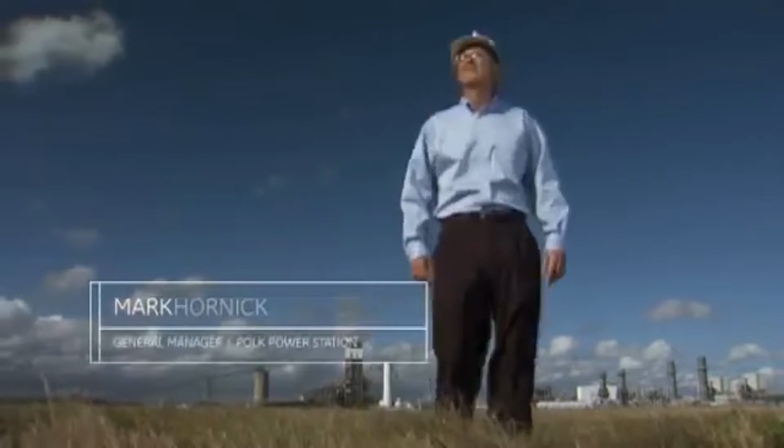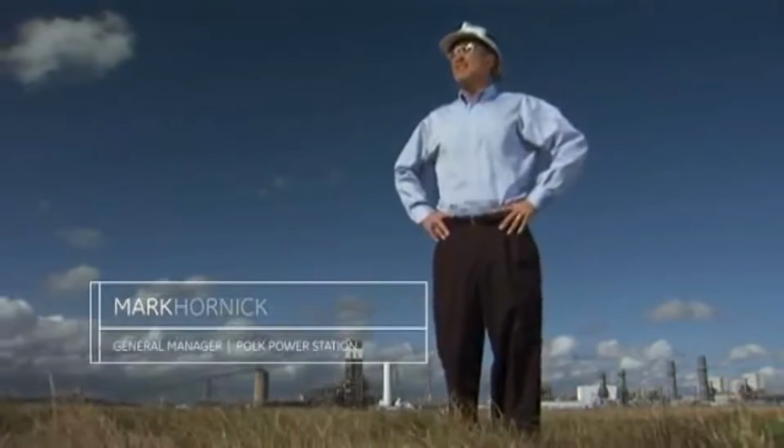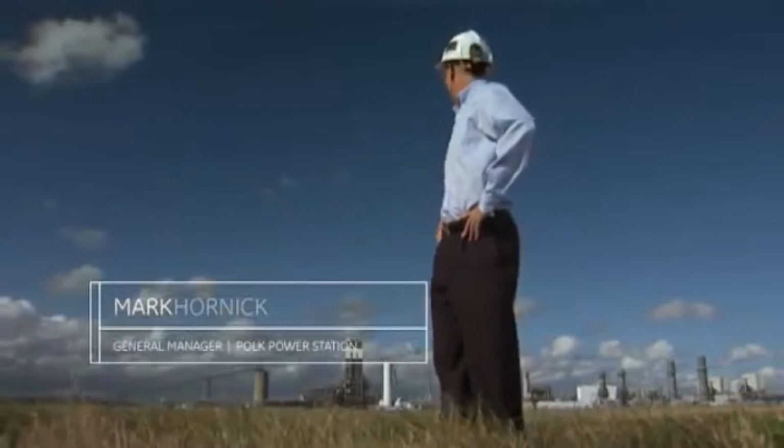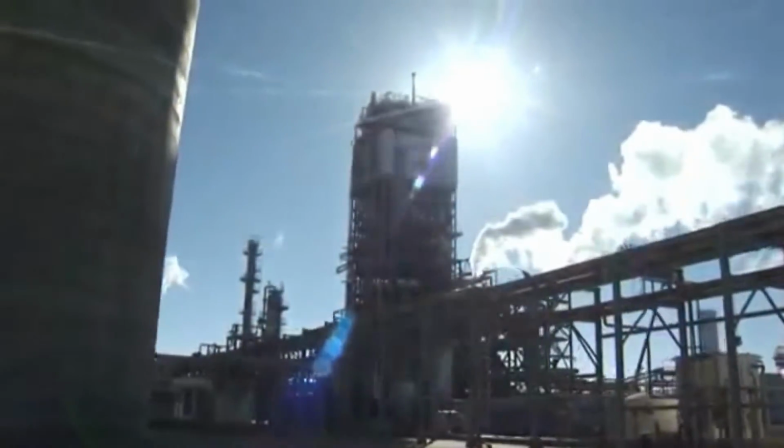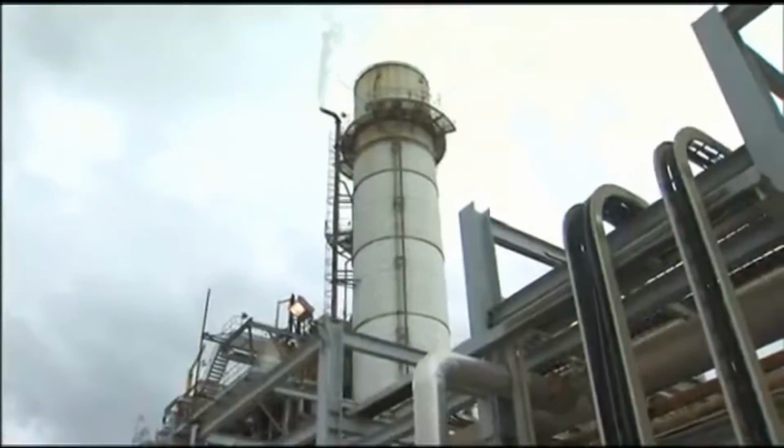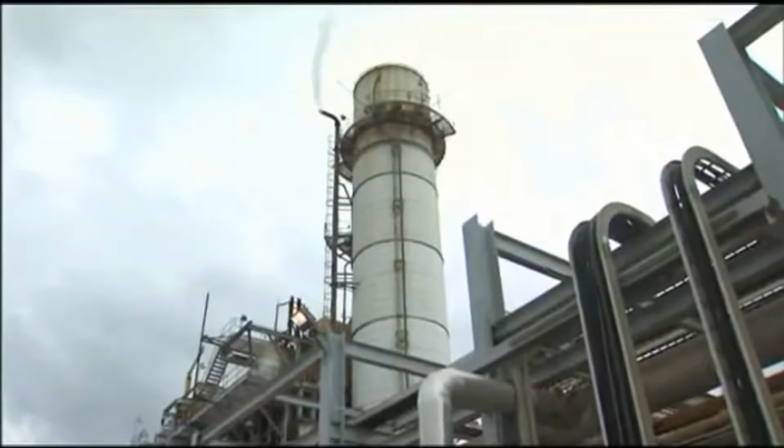I've heard people say that clean coal is an oxymoron. I disagree with that. You can see a plant behind us here that's operating in a very clean way with cleaner coal technology. We use the latest state-of-the-art processes to remove the impurities from the fuel gas that's created from gasification, and we are extremely clean. It has been rated the cleanest coal-fired power plant in North America.